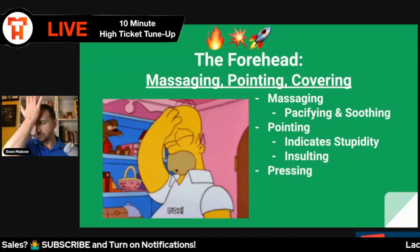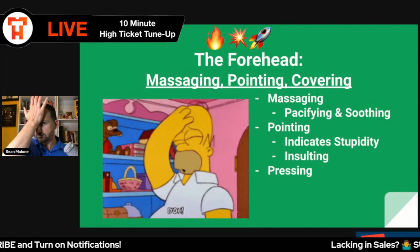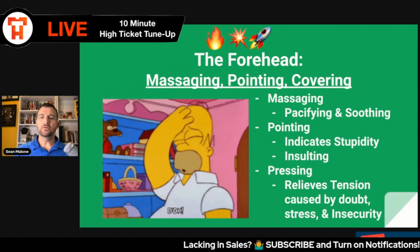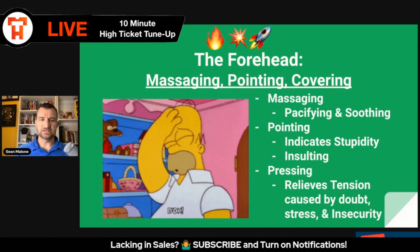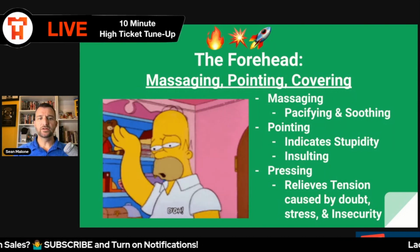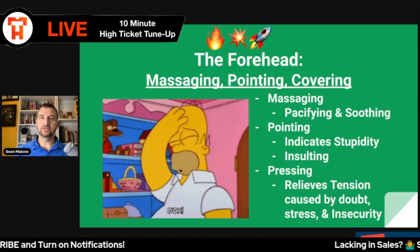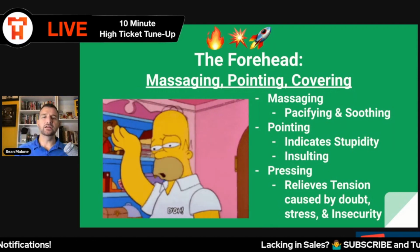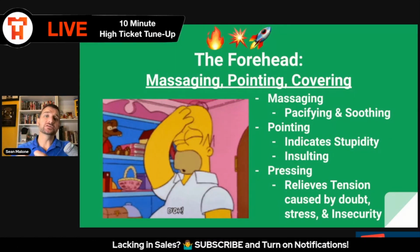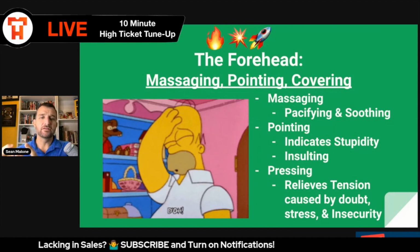And then you've got the pressing, right? So press your palm like Homer's doing here, doubt, against your head. It relieves tension caused by doubt, stress, and insecurity. Like in this particular cartoon here, when Homer realizes something, he goes, doubt. It relieves the tension. He's like, I knew that, doubt, right? And so that's kind of the idea. So it just relieves tension and pressure and doubt. And it also usually does a pattern interrupt, so you can have a different conversation.